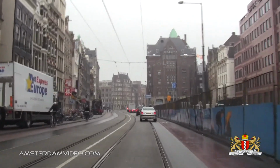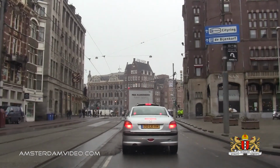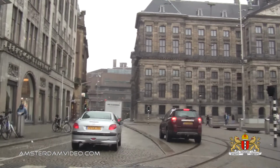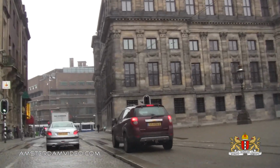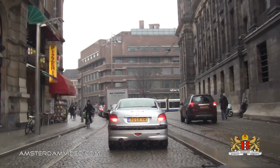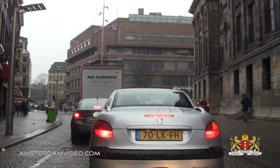Turn right, and then turn right. Coming up on Dam Square. There's the palace. And someone who doesn't know which lane he should be driving. Yeah, it's not really clearly marked anyway, so look at that, he's taking the sidewalk. Is he gonna park there or something? Might as well, as he's already there. Find out what he did wrong, perhaps.